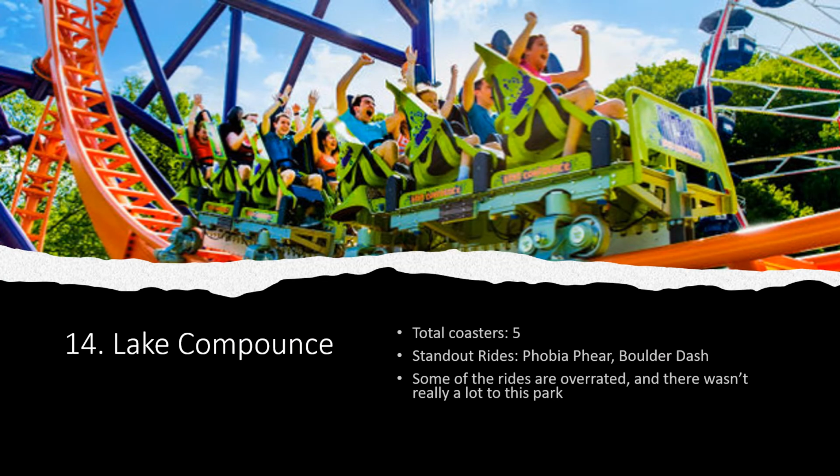At 14, we have Lake Compounce, and this might be a little controversial because I know a lot of people are big fans of this park, but I find that a couple of their coasters just weren't very good. They have 5 total rides, but unfortunately, you can't ride the Kitty coaster. Boulder Dash was massively overrated. Zoomerang was the worst boomerang I've ridden, and Wildcat was just an atrocious wooden coaster.